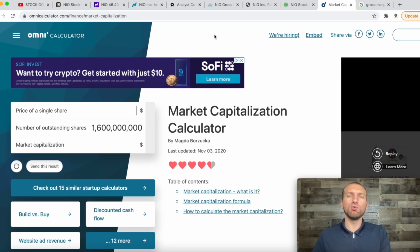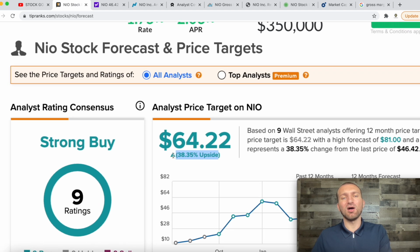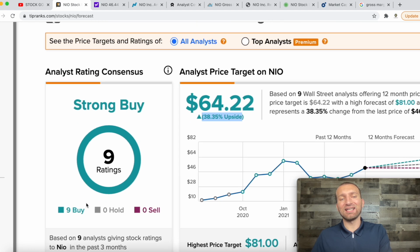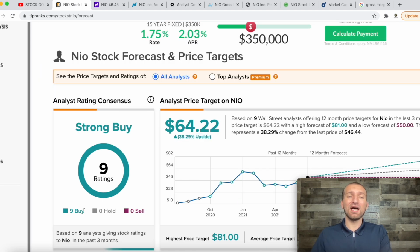So what you want to do is get the price targets of this company from Wall Street experts. And we know right now that NIO has 38% upside potential from 9 analysts. And guys, this is not zero sells or holds. This is strictly strong buy ratings. This company may not have had the fundamentals back in 2019 when they were getting bailed out by the government, but they are just absolutely dominating and killing it. Growth every single quarter has been absolutely stellar.